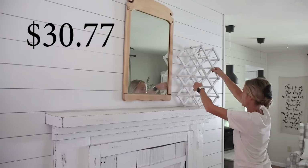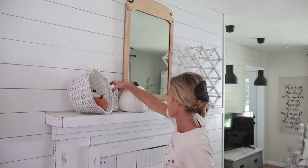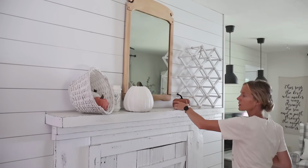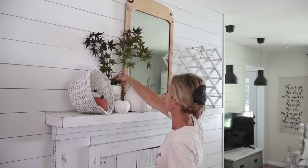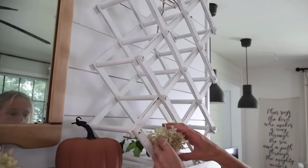And some of these items I might have here year round and just kind of fix things up for the season. I really like this white rack. I think I could stick things in here that would be fitting for the season. I'm liking the mirror too. So those are kind of stable pieces.